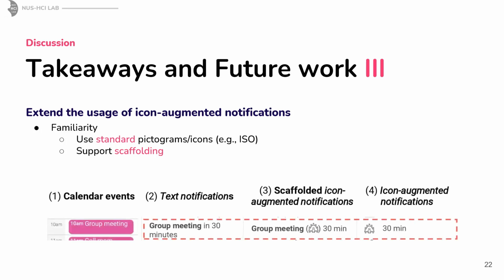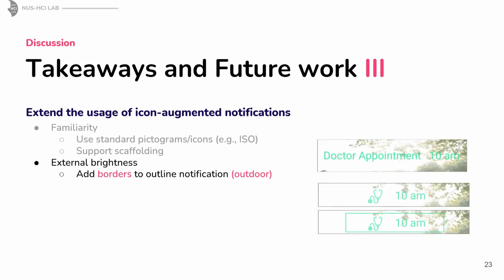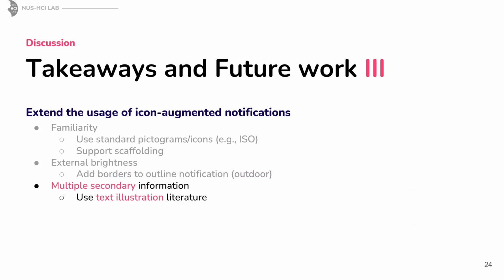Scaffolding involves showing pictograms along with text until users become more familiar with them, before switching to icon-augmented notifications. To increase the saliency of icon-augmented notifications in outdoor environments, designers can add borders around the notifications or use contrasting colors. We used a simple transformation to convert text notifications to icon-augmented notifications. However, we need to explore other transformation mechanisms from text illustration literature to support multiple secondary information.